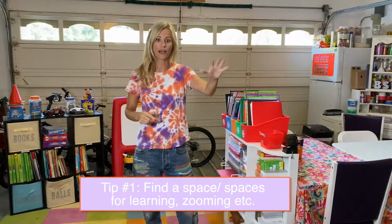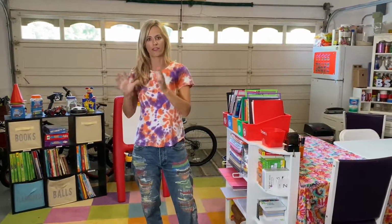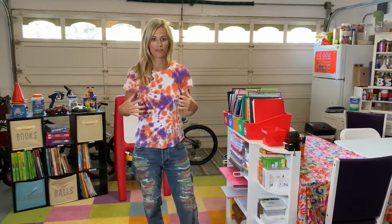I've seen people do closet spaces, a certain bedroom area, a corner. Depending on how much space you have, it's really important to keep everything there so you don't feel like it's taking over your whole life.